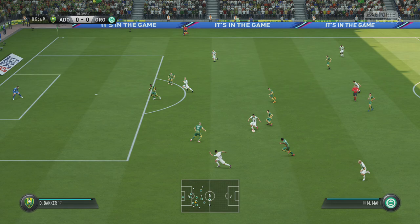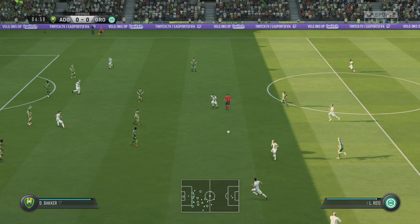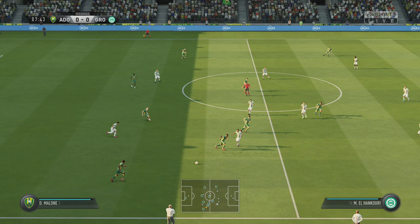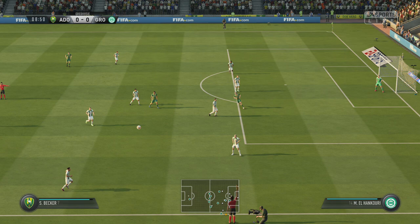Machi. Opportunity to cross it now. Trying to pick out someone in the centre. Defender did well to get to it, but hasn't really finished the job. Malone. Becker. Oh, he's cut that out well, well read. Well, he has cleared the danger. And that's gone out for a throw-in.